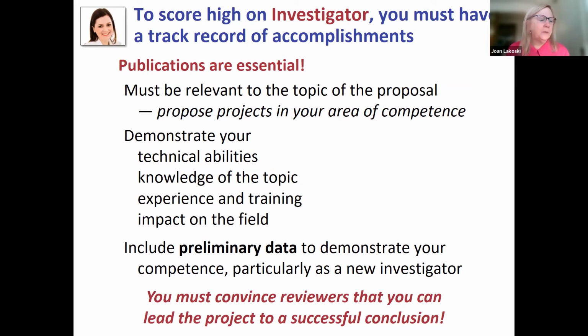And that track record may have started when you were an undergraduate, a graduate student, a postdoc, maybe a research assistant professor, or maybe you went from postdoc to junior faculty. How do we develop a track record? Well, it's your publications, and your publications are essential for your promotion and tenure to show your scholarship in our academic institutions. But a publication is the best way to demonstrate your area of knowledge and competence, and also demonstrate your experience, and show that you're actively engaged in conducting research.